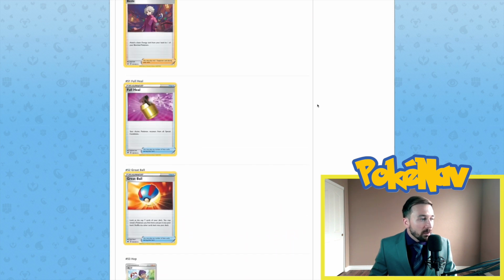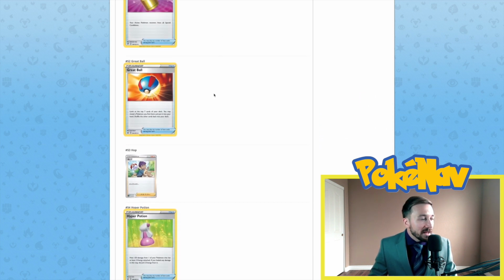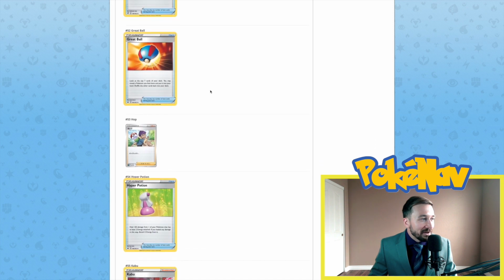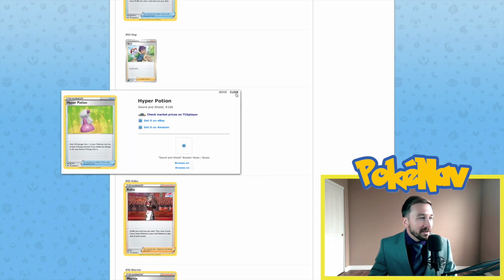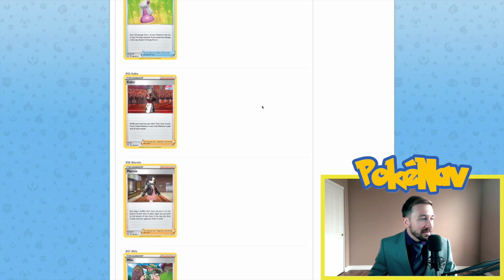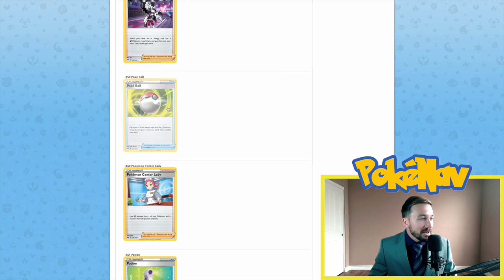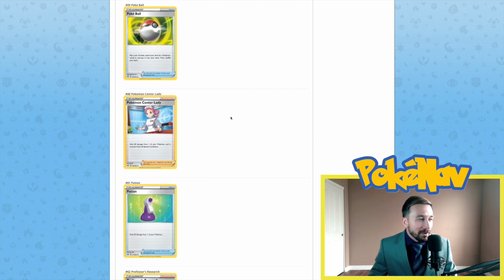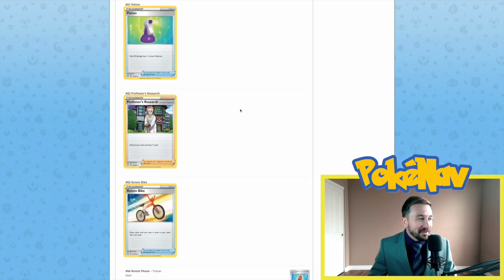And now we're making our way into some of the trainer cards. We've got Bead, Full Heal, very nostalgic, very reminiscent of some of the older sets. Great Ball, very cool to see that as well. Oh, Hyper Potion. It doesn't get any more nostalgic than that. Kabu, Marnie, Milo, Piers, the OG Pokeball. Gotta love that. Potion, again, lots of throwbacks here.